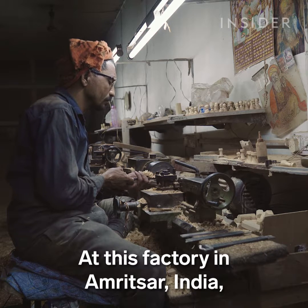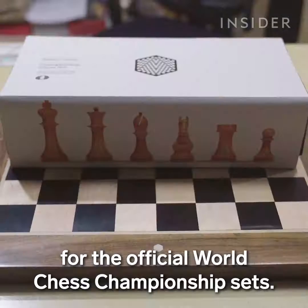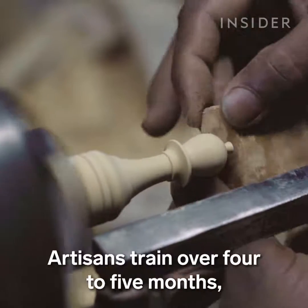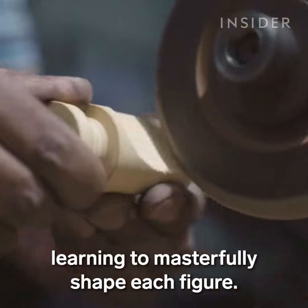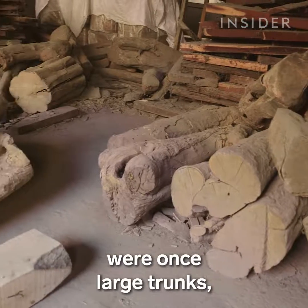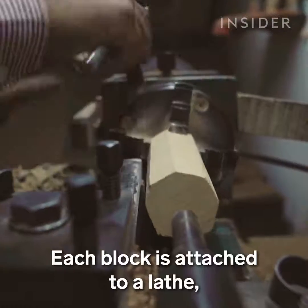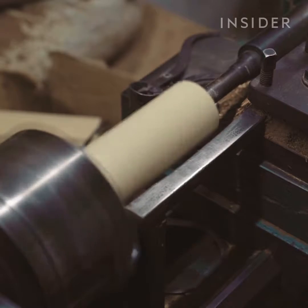At this factory in Amritsar, India, artisans carve the pieces for the official World Chess Championship sets. And the factory produces only 250 of them each year. Artisans train over 4 to 5 months, learning to masterfully shape each figure. These small blocks of boxwood were once large trunks, dried for 3 to 6 months, cut down, and shaped to the necessary size. Each block is attached to a lathe, which turns the block rapidly before artisans begin to carve.